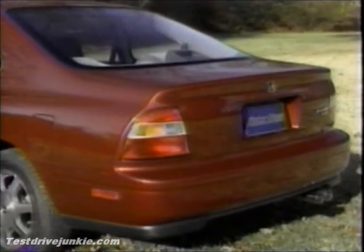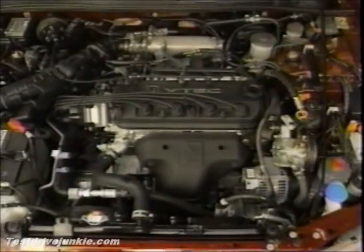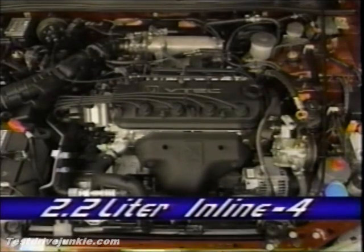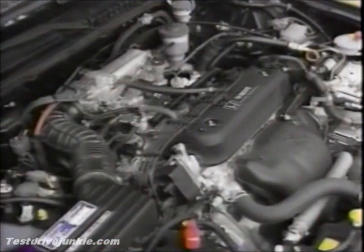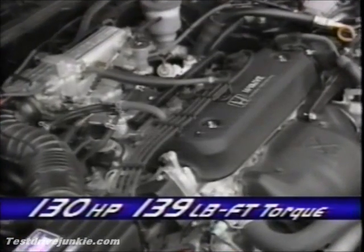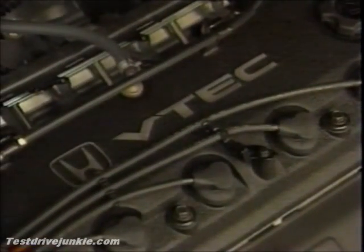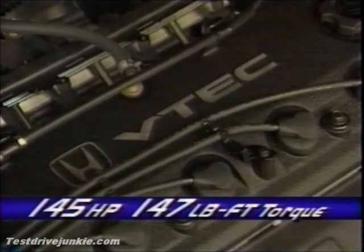Hidden in the large rear glass is this integrated radio antenna, a feature not found on Accord sedans. Another is Integra-style pin-guided windows, which hold the Coupe's larger door glass against the weather stripping, thus reducing wind noise. All 2- and 4-door Accords share two versions of Honda's 2.2-liter single overhead cam 16-valve all-aluminum alloy 4-cylinder engine. The engine in DX and LX grade cars develops 130 horsepower and 139 pound-feet of torque, both slight increases over '93 Accords. The addition of Honda's variable valve timing system, or VTEC, boosts our top-of-the-line EX Coupe to 145 horsepower and 147 pound-feet of torque.